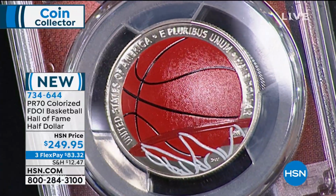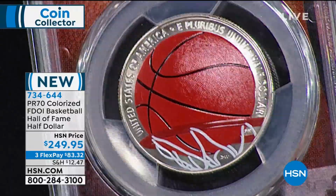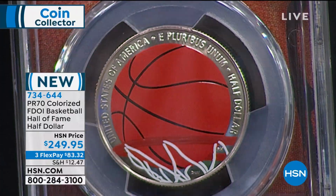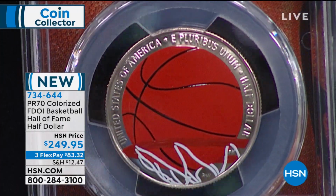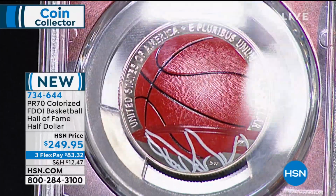When I saw this coin, it was truly spectacular. Then they colorized the rim, then they colorized the net. United States of America, it is the very first time, and if you notice, it's a curved coin. It's only the third curved coin that's ever been done by the United States government. And so here you have the very first colorized coin ever made by the U.S. Mint.